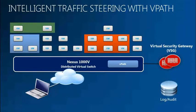So I just want to have a couple of slides around vPath, or the virtual services data path, and outline the architecture that we use and how we are extending the 1000V functionality to services. In this picture, you have multiple physical hosts hosting quite a number of VMs, and we have a service node called VSG, the virtual security gateway.